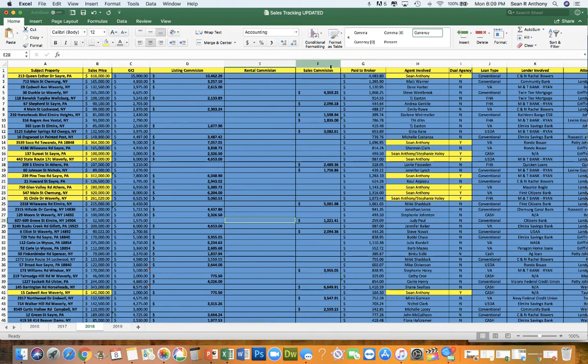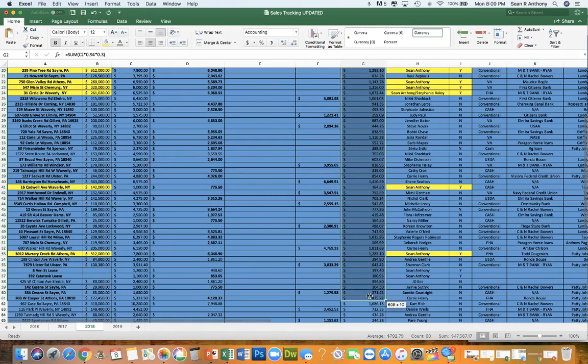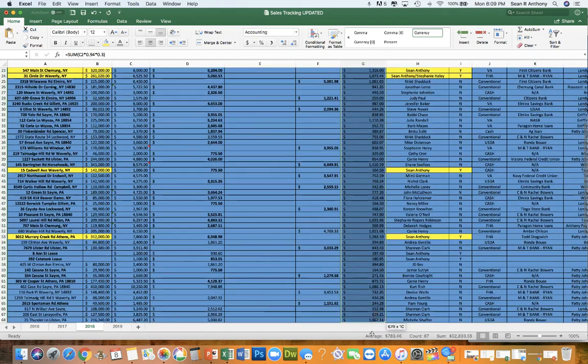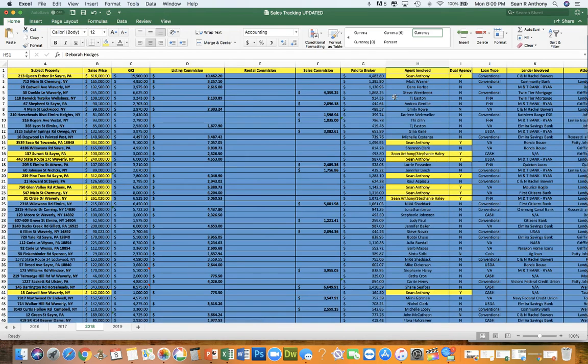Sales commission, paid to broker, very important to pay attention to. Look at this number start adding up down here in the bottom right-hand corner, right? It keeps track of everything, and it's all formulas. Whatever your split is, that's what you pay to him. Then you can start being conscious of what you're paying your broker every month, year. Helps out with splits.